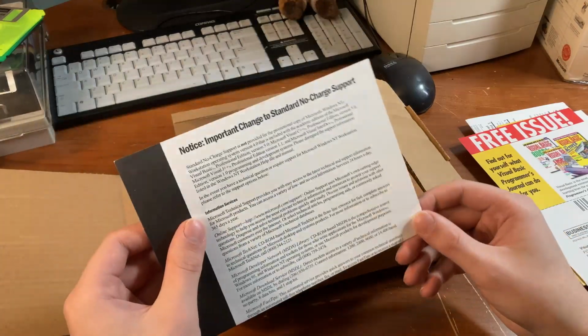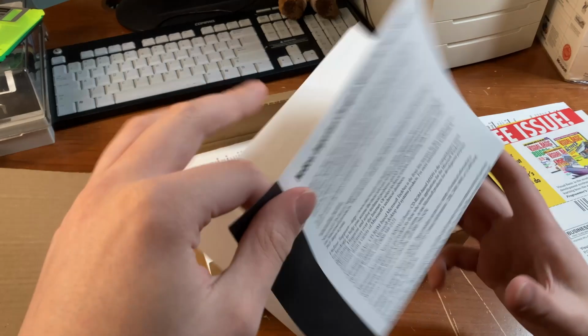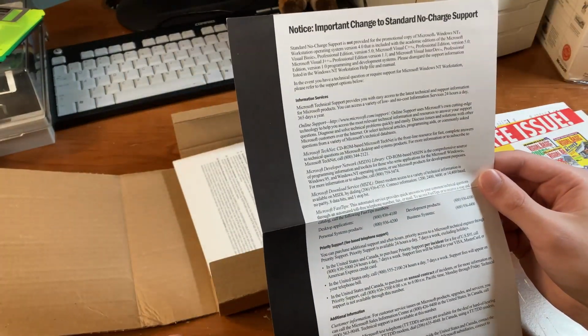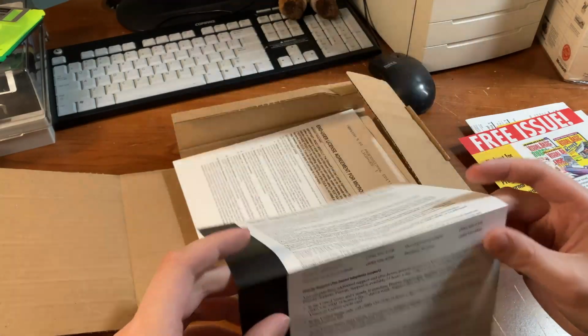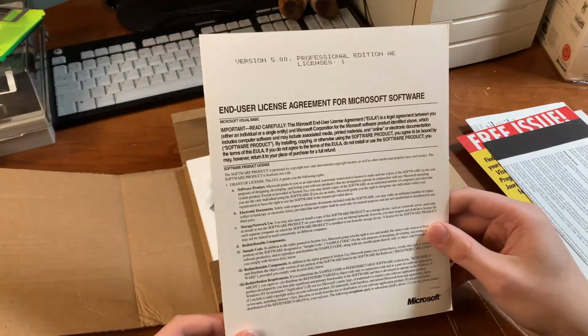Notice, important changes to standard no charge support. Okay. I guess this is important if you want to, like, call for support. I bet it's just, like, different phone numbers and stuff. Oh, priority support fee. Oh, boy. You have to pay to get faster support for the thing you already paid for. Got it. Here's the EULA.